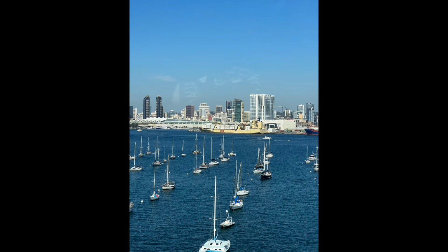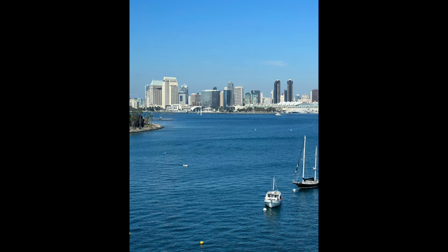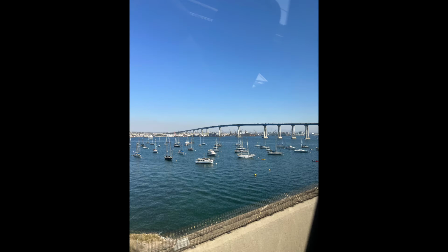And we stopped for lunch in La Jolla before we headed back and went to a little surf shop so Bert could pick up a souvenir shirt. And then I thought this was super cool. This was in the back room of the surf shop, looking at the surfboards lined up.